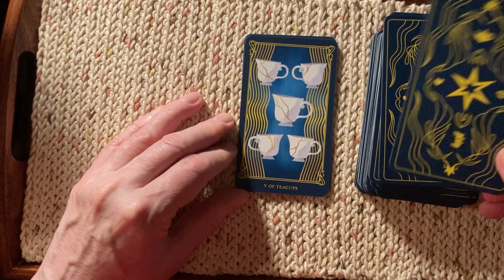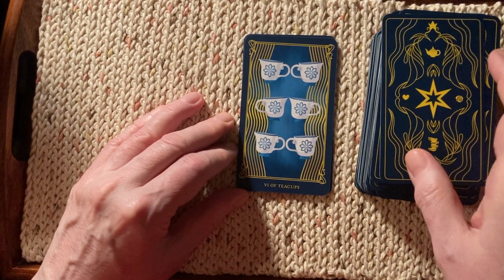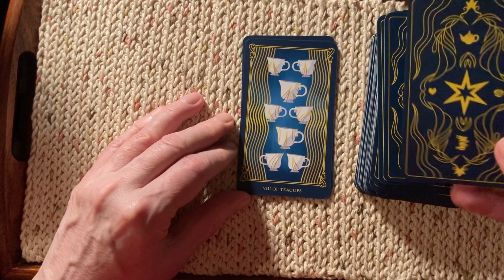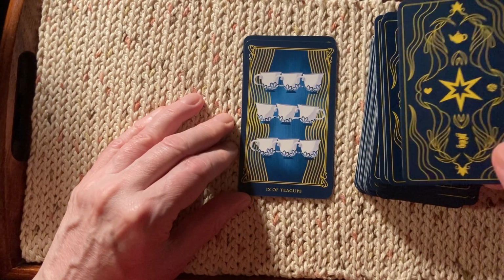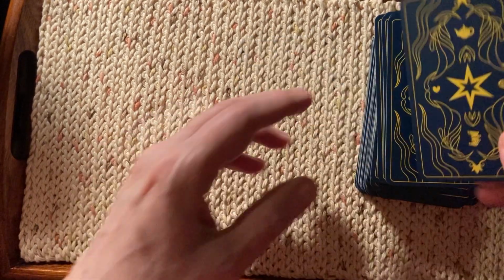So I'd say my favorite suits here are the flowers and the teacups, because there is a little bit more variety. If you're going to have pips, you might as well have a little bit of variety there. And the 10 of teacups.